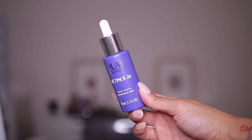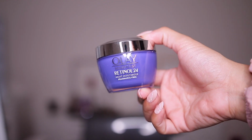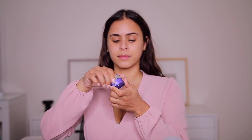You're going to have the Retinol24 Night Serum. You're also going to have the Retinol24 Night Moisturizer. And of course, you will have the Retinol24 Eyes.